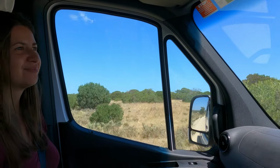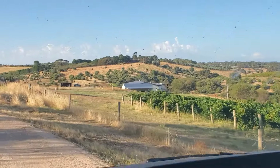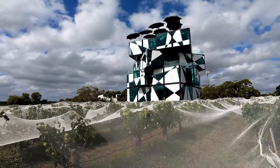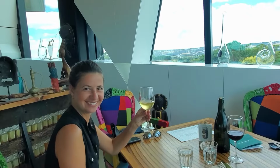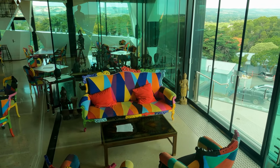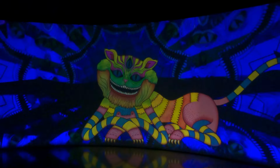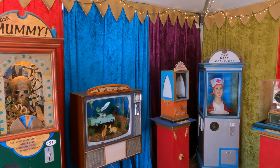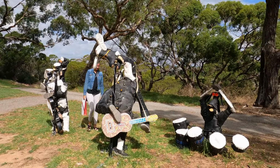McLaren Vale is actually home to some of the world's oldest vineyards, and I had to take Nat to see my favourite, the Cube at Darenberg. The wine here is delicious, but what sets it apart is how quirky the place is. From the building itself, to the little cinema looping a video that can best be described as trippy, to the many pieces of art dotted throughout, there's nothing quite like it.